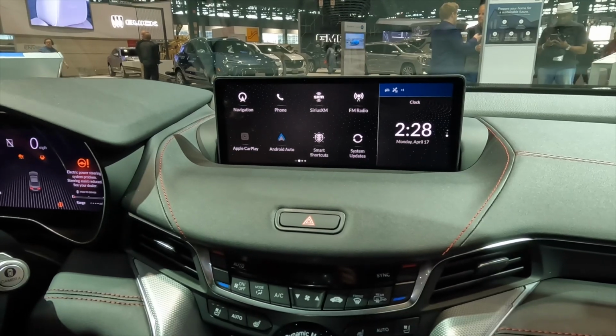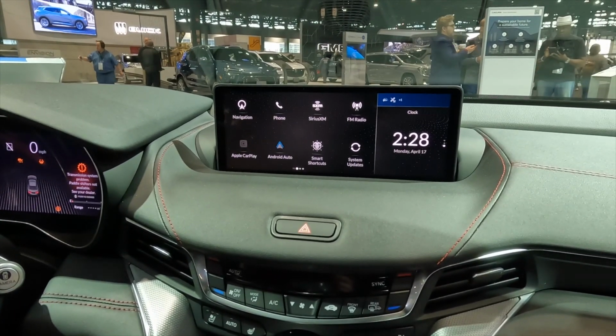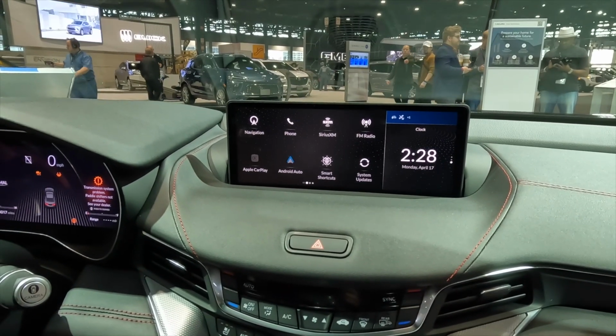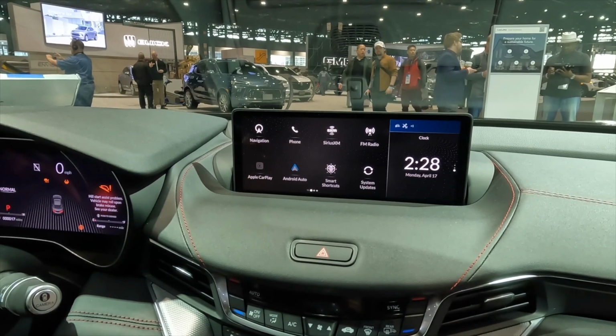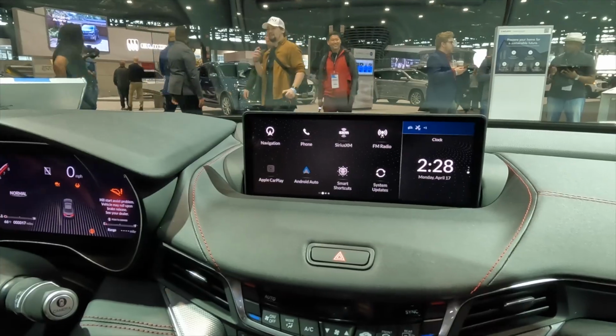Yeah, and it's nice because once you do get used to it, that's the whole point, it becomes a lot easier to operate without taking your eyes off the road. You can just place your hand where you think it should be. Yeah, now because this is a Type S, it's top of the line for all the other things as well.